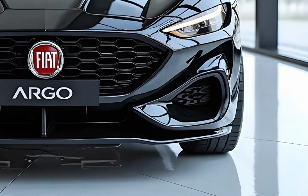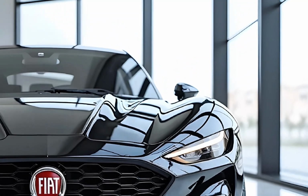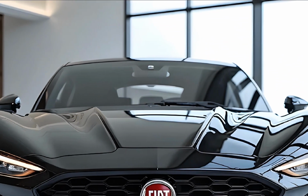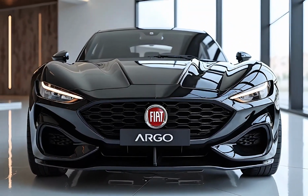Today, we're taking a closer look at the all-new 2026 Nuova Fiat Argo Sports, a compact hatchback that's quietly redefining what it means to be stylish, smart, and efficient in a city car. First impressions: the 2026 Argo makes a statement before it even starts moving.